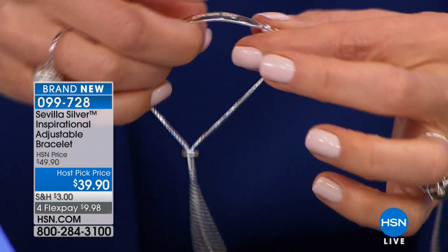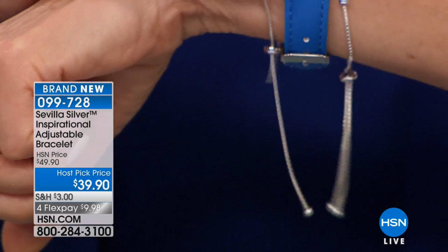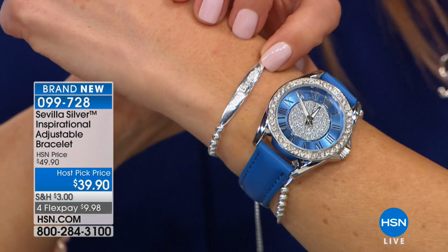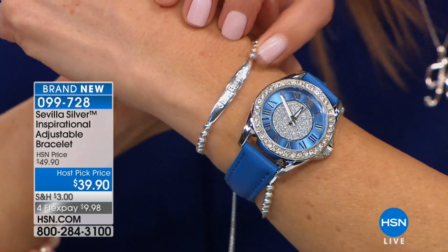Super slinky box chain. Dream big. That's your first message. The other 2, let's see, are lost underneath my big watch. The second one is Just Breathe. As someone who needs to get to yoga class a few days a week, I like this one. I need the reminder to just breathe.